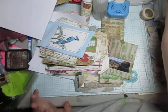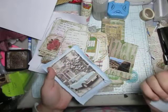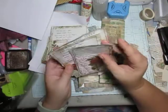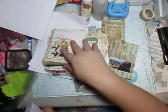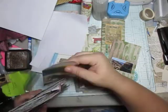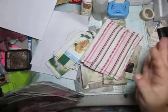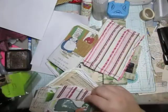So I pulled a bunch of stuff that I had sewn, and it's ready to go to get put away and everything. Some more pieces for covers. Non-decorated. Now we're getting to journaling cards and stuff that I've done recently. More stuff that can just get put away. These all need to be, that needs to get put away. This needs to be too.